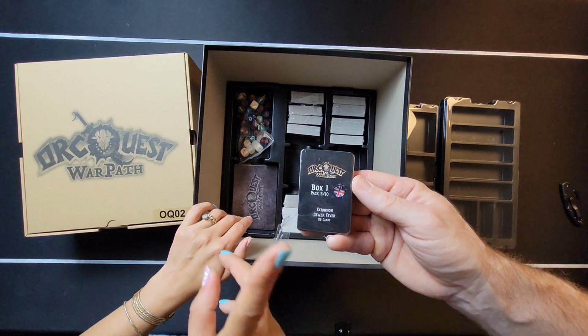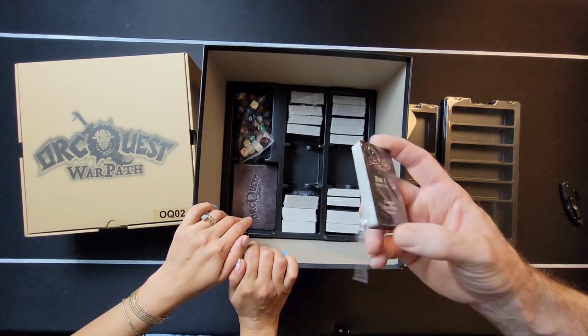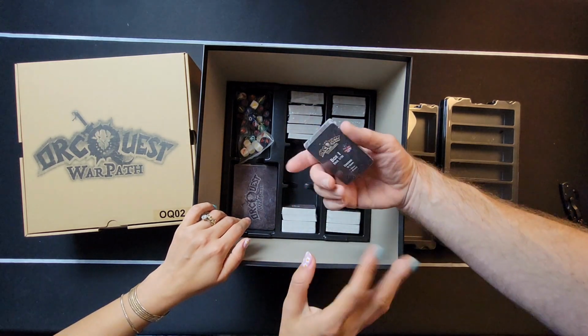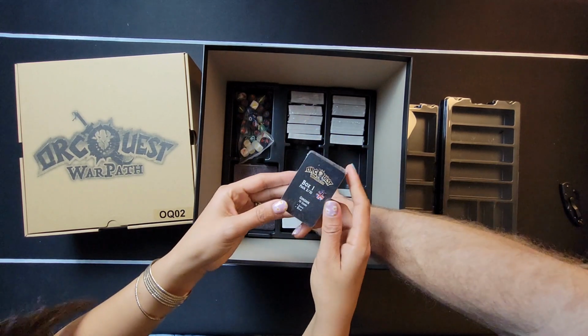Each expansion has a 1. And I don't want to ruin it in case this tells you story stuff, so I think I'm going to avoid that. You go ahead, there's a whole bunch of them. You can just show them all the different ones, because they're all grouped together.